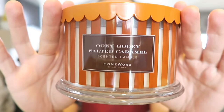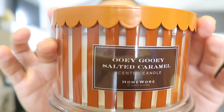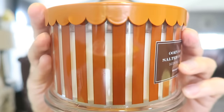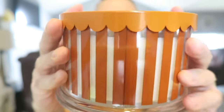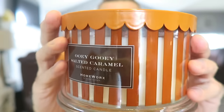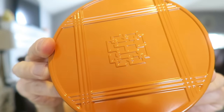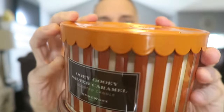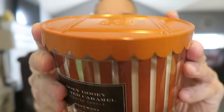Salted Caramel. And this one is in kind of a brownish, tan brownish color with stripes all the way around. And the lid is the same, a little bit lighter color than the stripes. The lid is sugar. So this one's good too.